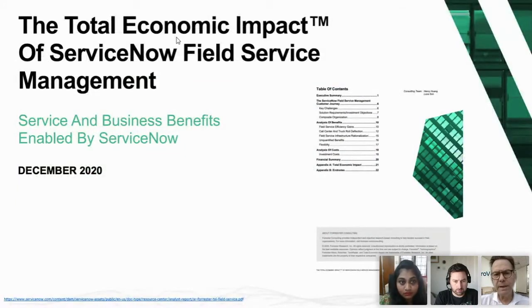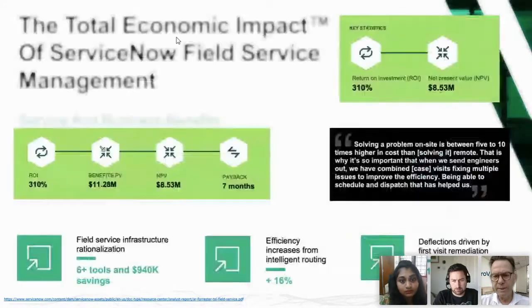So there has been quite an interesting study by Forrester about 2 years ago, which, if we move on to the next slide, will illustrate in great detail how one can gain from a field service management implementation. Can we go to the next slide, please? Thank you. So just to highlight some figures out of this study.